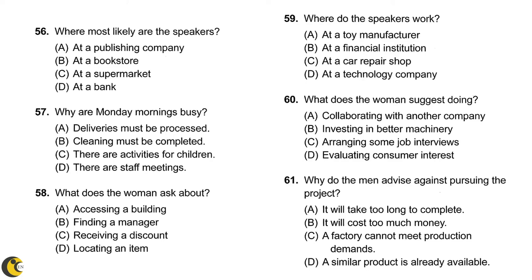Number 56. Where most likely are the speakers? Number 57. Why are Monday mornings busy? Number 58. What does the woman ask about?